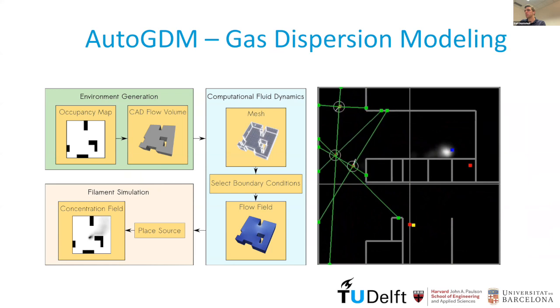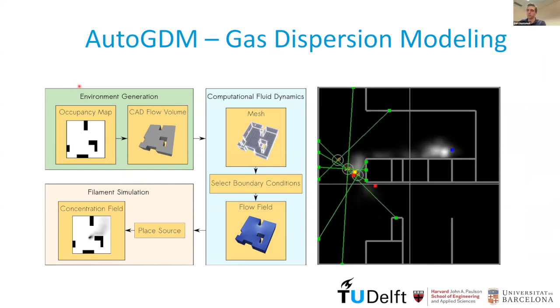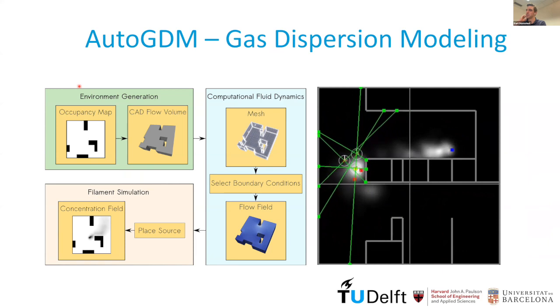First, AutoGDM. We have this pipeline where we do computational fluid dynamics, and this is often used for designing things that interact with either air or some other viscous substance like water. So we first do environment generation. We generate an environment where the agents will be tested in. Then we feed that into a CFD pipeline, which has a mesh. So it basically is a computational solver. It's a flow field, and then we disperse particles of gas into this 3D vector field of wind.